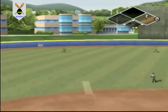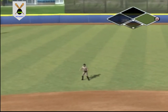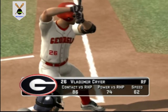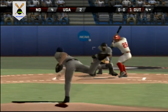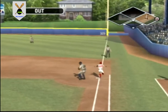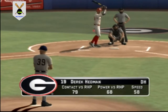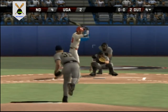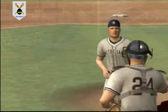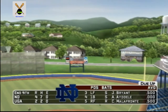There's a routine fly ball. The fielder is able to come in under it. One out. Pulled down toward third. The throw across the infield. That's in time for the out. Number 19 is now 1-for-1 at the plate today. This inning is over. With four innings played, it's 4-2. That's how you answer back right there. They're right back in this game.